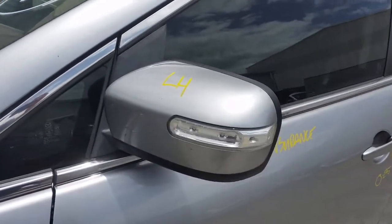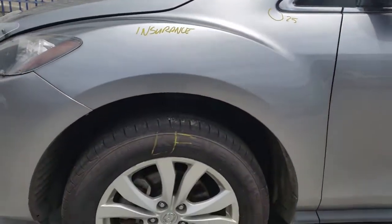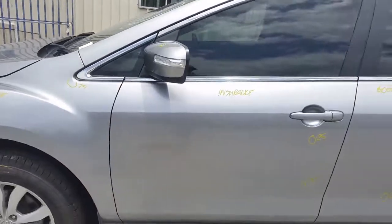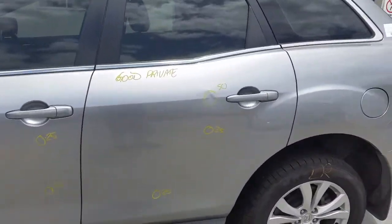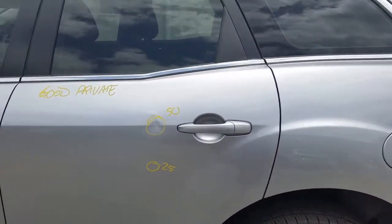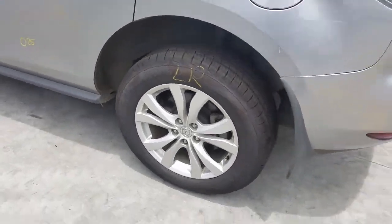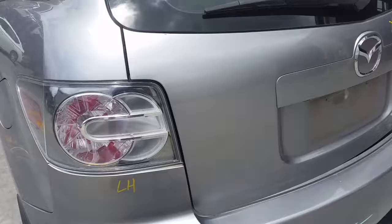Left car door mirror. This vehicle is fitted with factory 18-inch alloy mags. The left front has a good tyre. Left front door has two small dents. Left rear door has two small dents and a medium dent. Left rear 18-inch factory alloy mag with a good tyre. Left hand tail light.